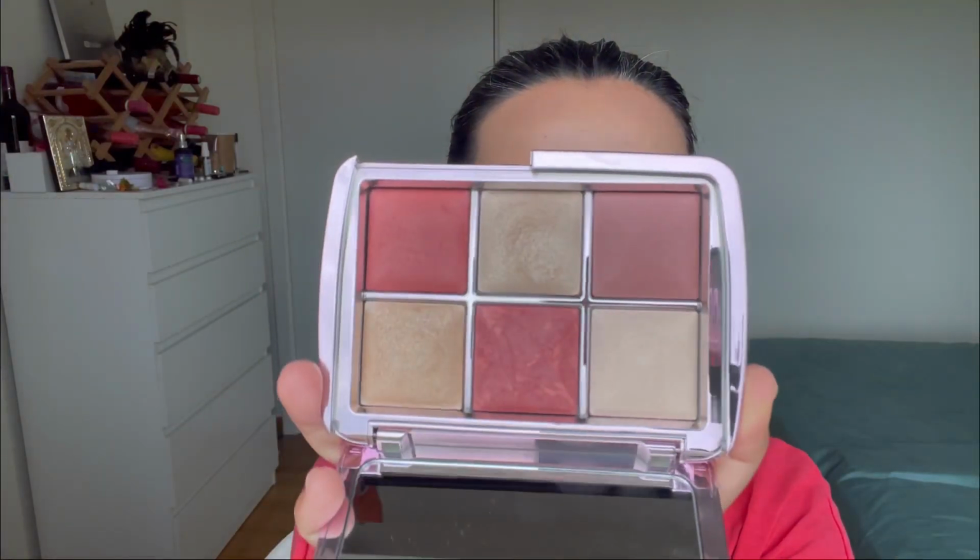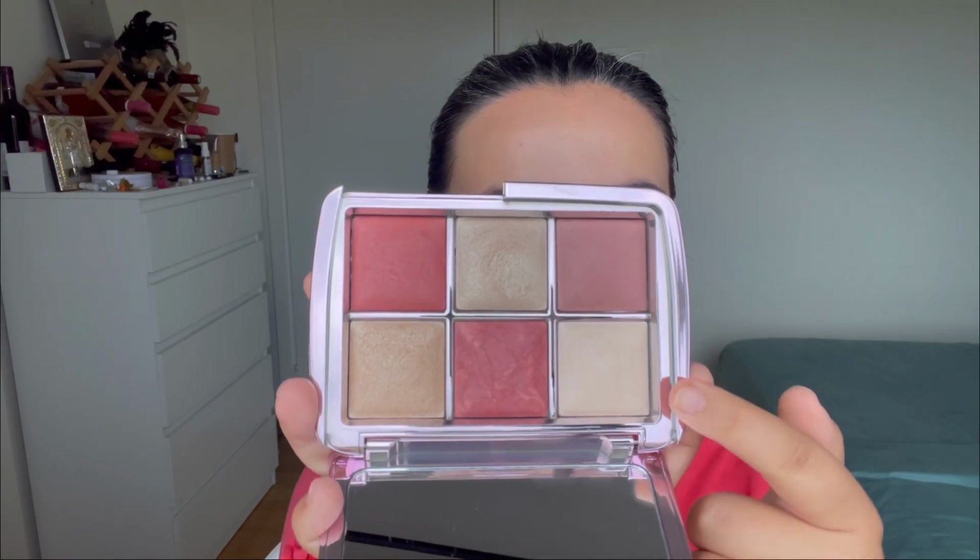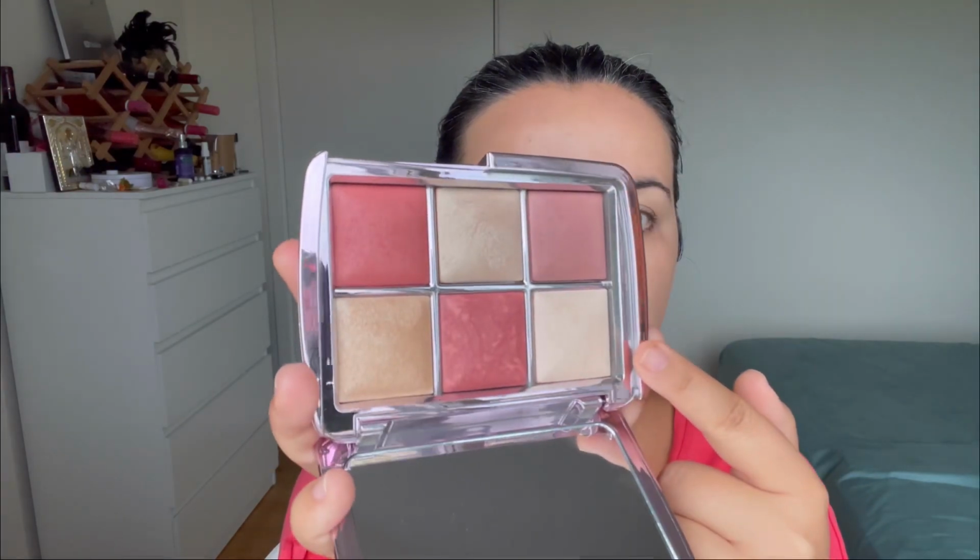It has this pinky, light coppery packaging with not so friendly fingerprints all over the packaging, and this is how the colors look inside. So you got basically 3 blushes and 3 highlighters, and these have a 12 month shelf life.